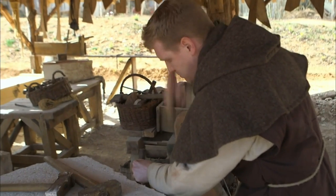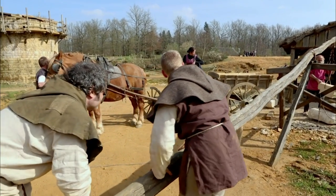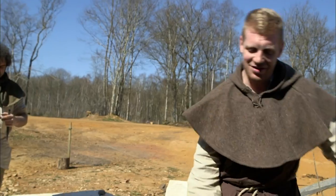Probably the most important thing I think I've learned on site is how to put technique before anything else. You don't go in with pure strength or force, but you learn the techniques that allow you to work for long periods of time and work accurately. If you get your technique right, then everything else will follow.